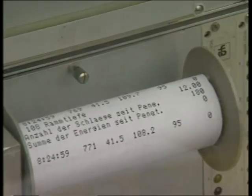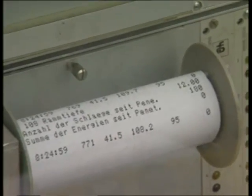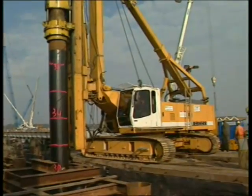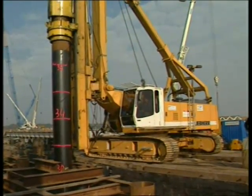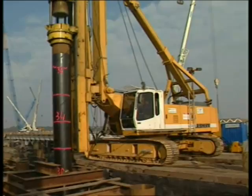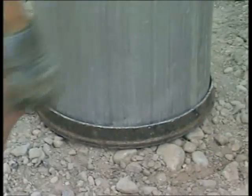The control unit of the hydraulic hammer is equipped with a monitoring system which records data such as rated energy, lifting height, penetration, and piling depth. These details can be printed out in the operator's cab immediately.